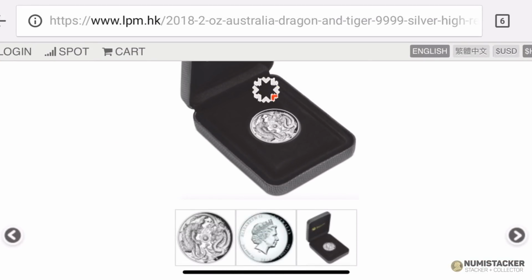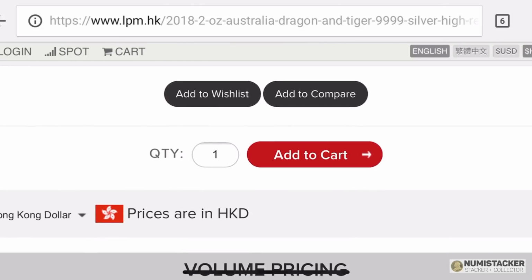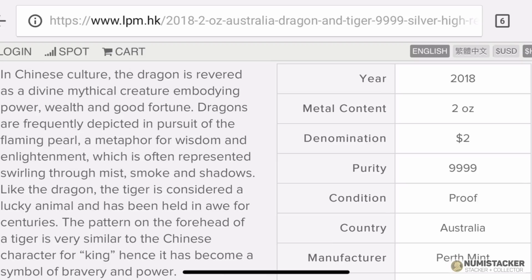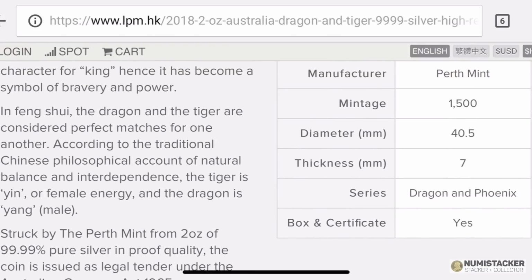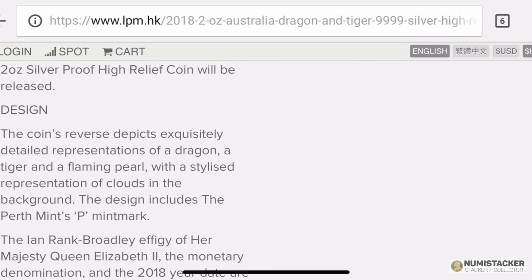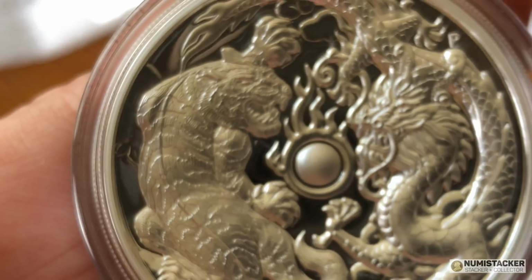So let's take a look at some of the specs on the LPM website. As I say, you can visit this. It's a Hong Kong based company. 1,280 Hong Kong dollars for one of these coins, and free shipping internationally over 500 Hong Kong dollars, so this would qualify. 2-ounce silver, four nines fine, proof, and 1,500 is the mintage. So 500 of the gold ones, 1,500 of the silver ones. I don't know whether these have sold out or not. Maybe one of you guys can tell me how easy these are to pick up and find at the moment.